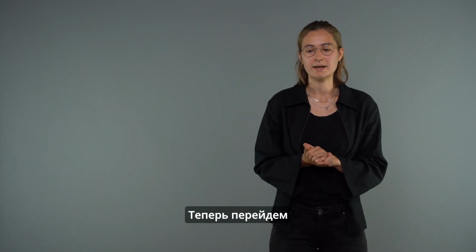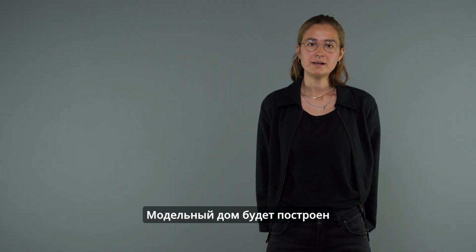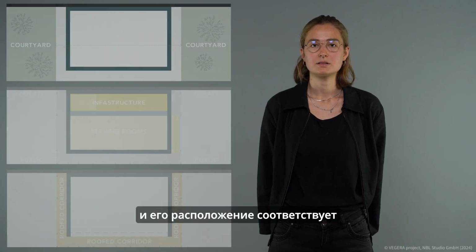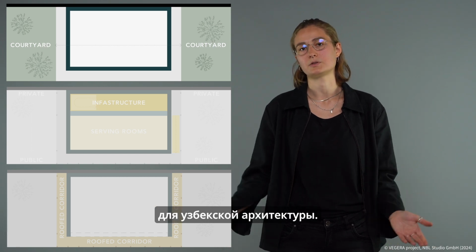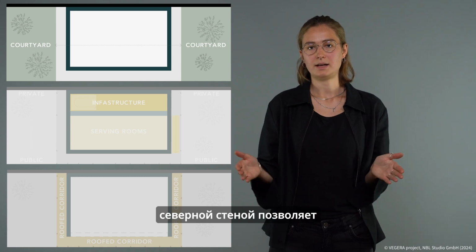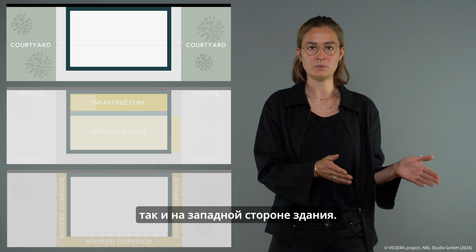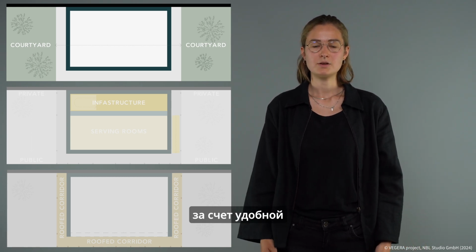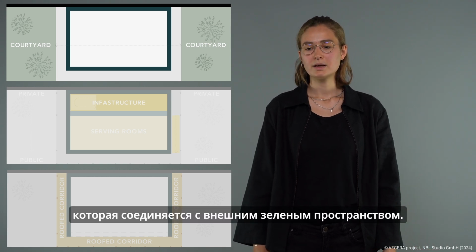So now we come to the more traditional architectural elements. The model house is going to be constructed on the Tiame campus. And the position of the house follows the rules of a courtyard structure, which is very typical for Uzbek architecture. The location in front of a northern wall enables that there will be a courtyard on the east side of the house and on the west side of the house. This means the inside of the house can be enlarged through a nice recreational area into the outer green space.